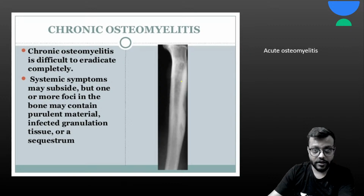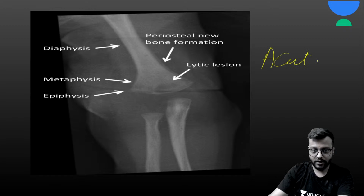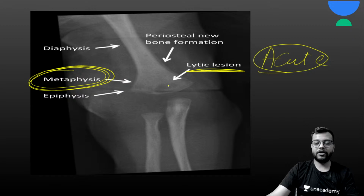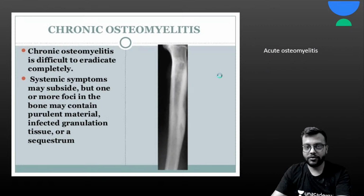See, here it is your chronic osteomyelitis, and here it is your acute osteomyelitis. Okay, it will present as a lytic lesion, most commonly in the metaphyseal area, because here the blood supply is the highest. So it most commonly occurs by the hematogenous route, so the chances of any pathogen arriving by the hematogenous route are also highest here. So it is your acute osteomyelitis.